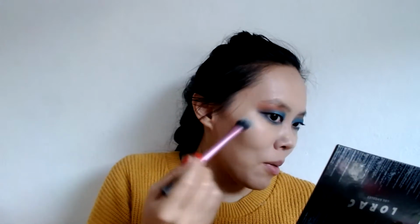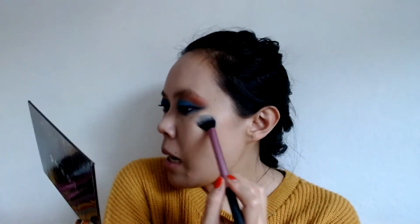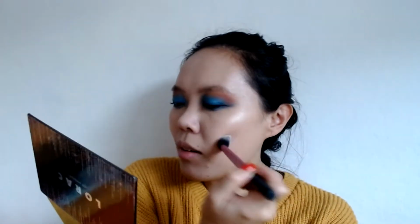And I love how effortless this highlight is. Kind of doing this C pattern to buff it out. I'm a huge highlight fan. So I kind of just tap it first where I want it to go, and then use the other side, which I've dipped both sides in. I kind of blend it out like that. Like so. Really gently.